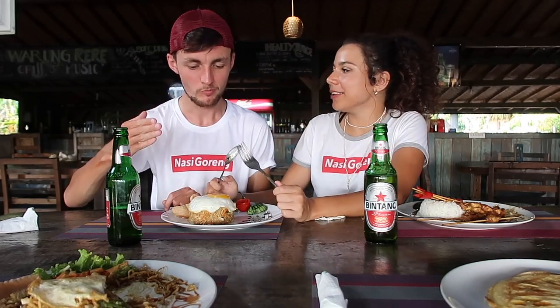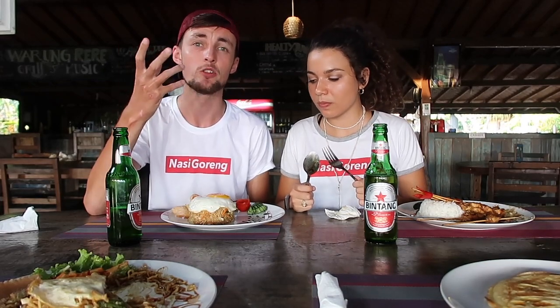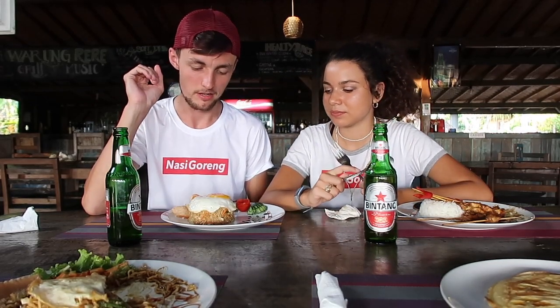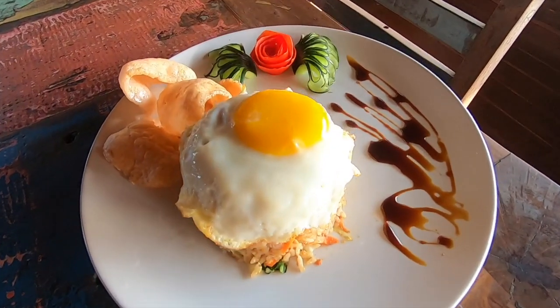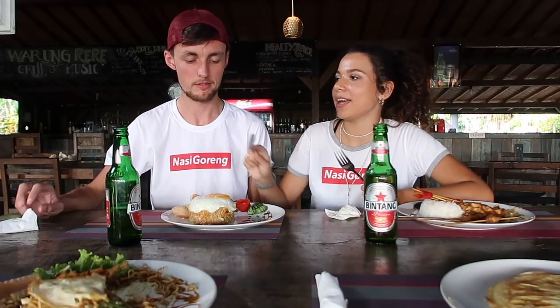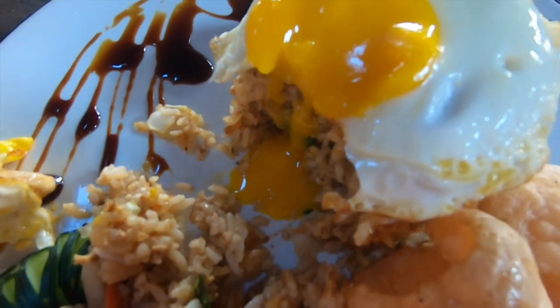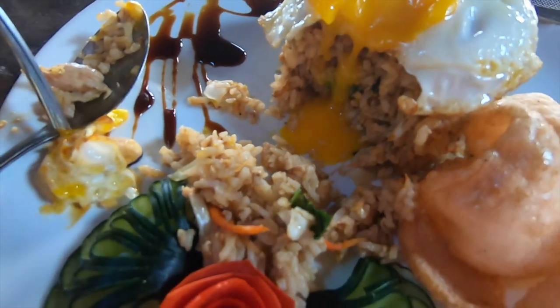All right, what is this one called? This is the nasi goreng. And I think, correct me if I'm wrong, this is like the national dish of Indonesia. It's basically fried rice, with the fried egg on top. And sometimes they have a little piece of chicken on the side, I've noticed. Oh yeah, there's chicken in here. Ooh, look at that yolk.